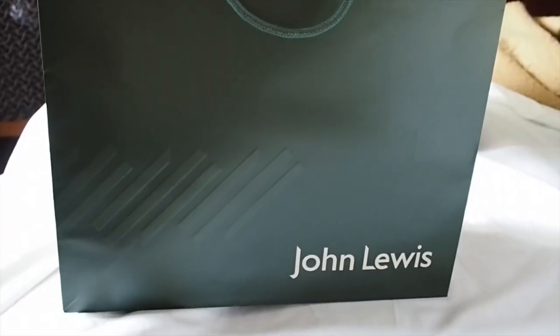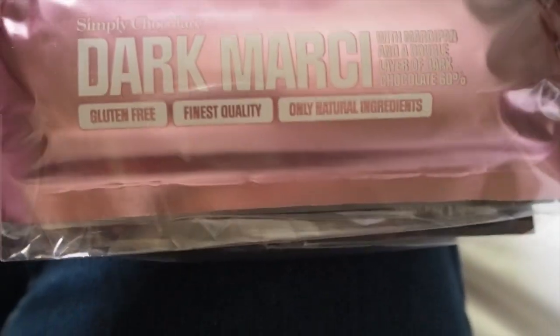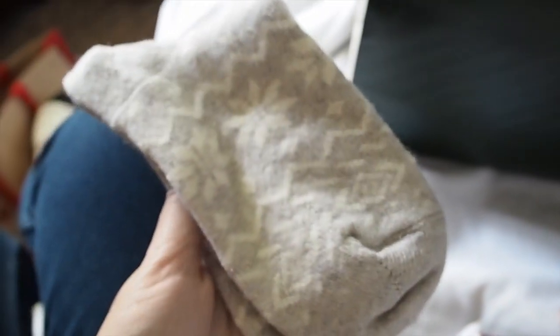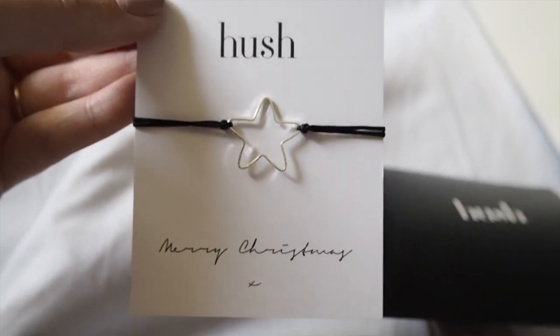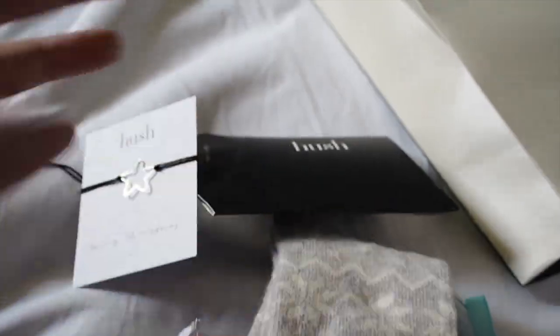Exactly. So next is the bag that we weren't meant to get, but we got. So thank you, John Lewis. In here we have a gluten-free chocolate, it looks like. Oh, that's cool. We've got some gluten-free stuff here, which is always nice. And I think we've got another little sample there. Then we've got some good old socks, because let's face it, who doesn't want socks in the winter months? Oh, that's really cute. It says Merry Christmas, and it's got a little star bracelet. It doesn't look Christmassy though, does it? You could wear it after Christmas. Yeah, you could. So thank you, John Lewis, that's awesome.